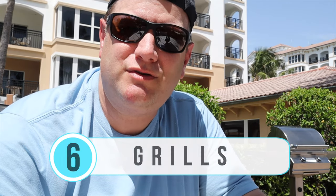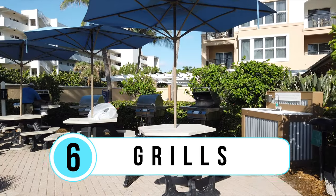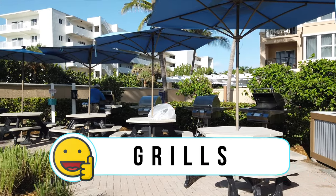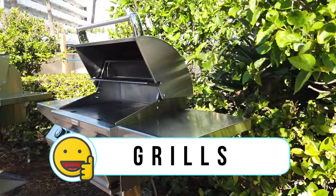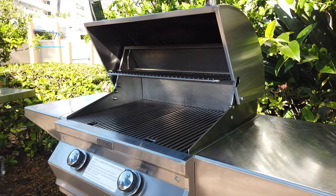Usually I wouldn't actually call this out in one of our videos, but they have a huge amount of gas grills on property. I wouldn't usually call it out, because all resorts usually have gas grills, but this one seems to have a lot more than usual. Something we really like. Every once in a while, we'll grill some steaks or grill some burgers while we're at a timeshare. So really love that about Marriott's Ocean Pointe.